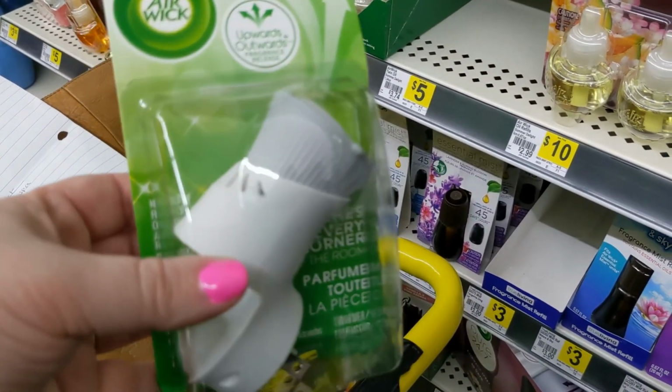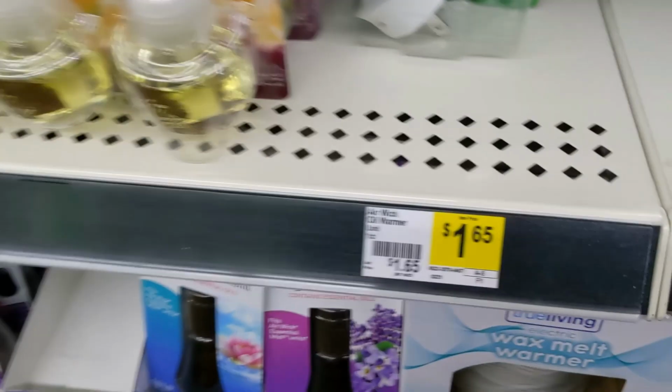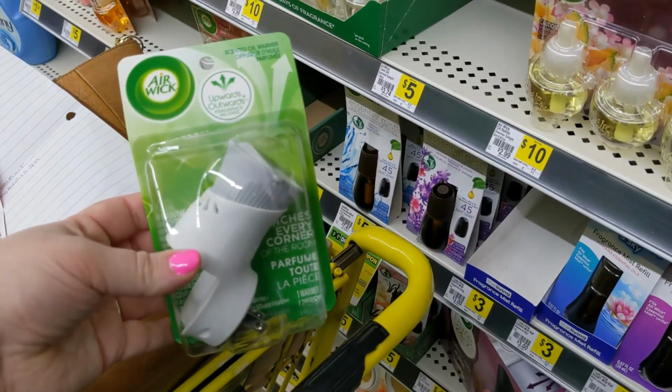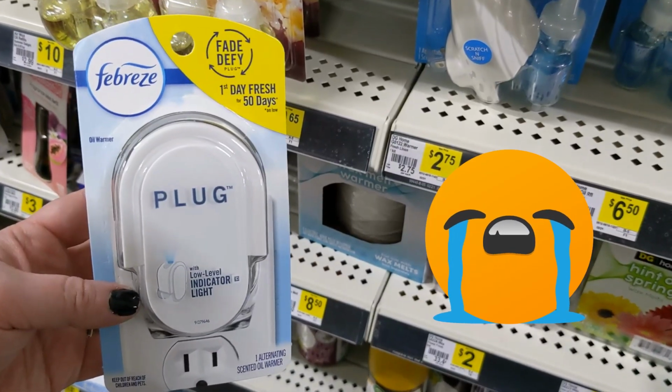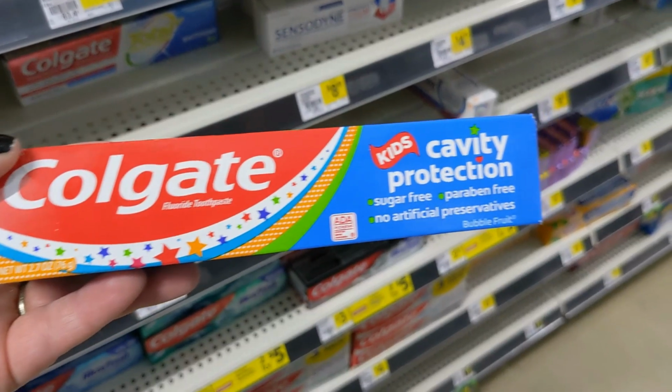These are now $2 instead of $1.65, which is a huge bummer because we've been getting these for free for so long. We still have a coupon that makes it pretty much free, but not the case with the Febreze plug, which I will get to in a little bit. But anyway, pick up one of the Airwick scented oil warmers for $2. We do have a $1.99 digital coupon, making it basically a freebie. You pay 1 cent. So that's going to be a nice filler item for this transaction as well.